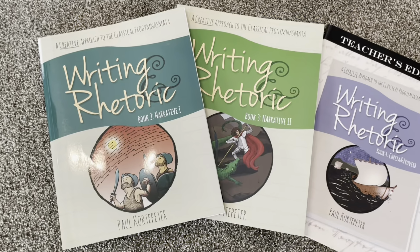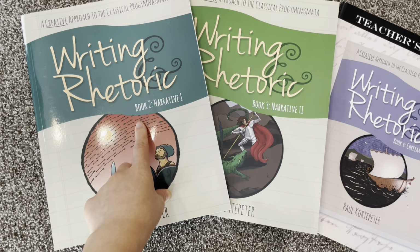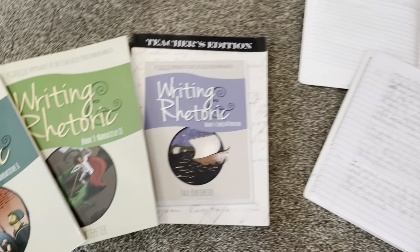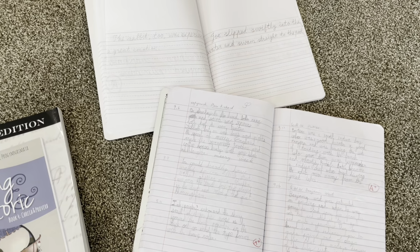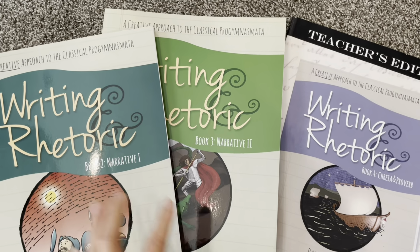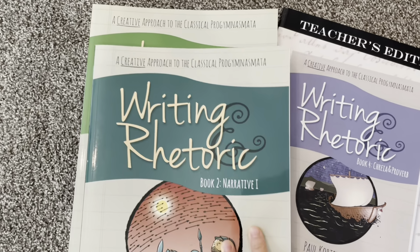But this past year, my 11 year old used Writing and Rhetoric book 2, and almost finished it. For now, we are focusing on copy work, dictation, and written narrations. But I like this curriculum, and we may use it in the future.